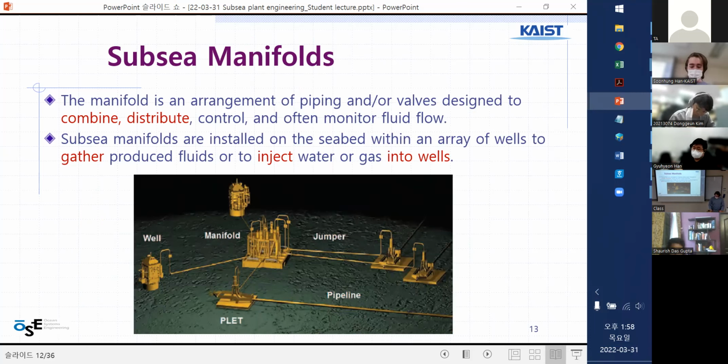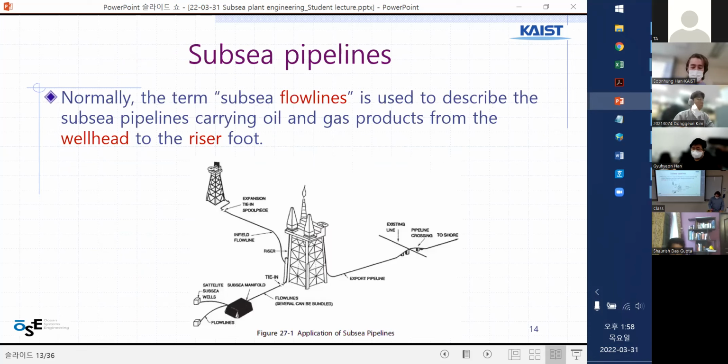Subsea manifolds are installed on the seabed within an array of wells to gather produced fluid or to inject water or gas into wells. Subsea pipelines. Normally, the term subsea flow lines is used to describe the subsea pipelines carrying oil and gas products from the wellhead to the reservoir.